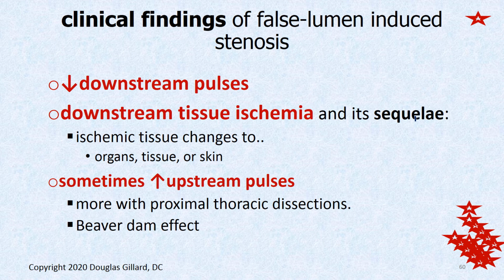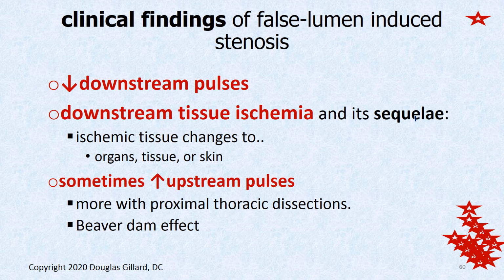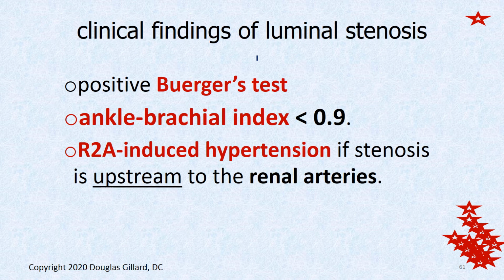Anyway, so clinical findings of, what are we talking about? We're talking about a dissecting aneurysm. What are some of the clinical findings? Oh, this is a false lumen type induced stenosis. So if you get a beaver dam, let's say in the abdominal aorta, what are the symptoms of that? Well, your downstream pulses will be terrible. You might even have downstream ischemia and start getting some skin change, some ulcers. Upstream, the pressure tends to be greater because of the beaver dam effect, and so the upstream pulses may be more pronounced.